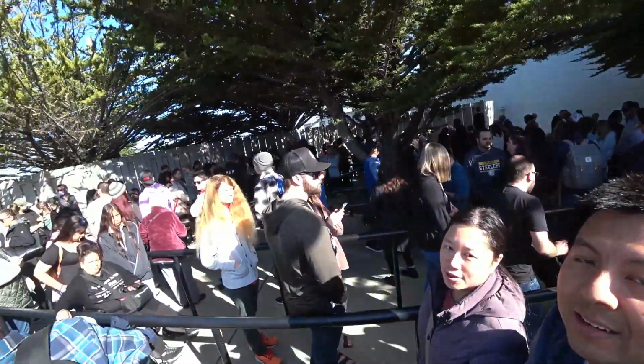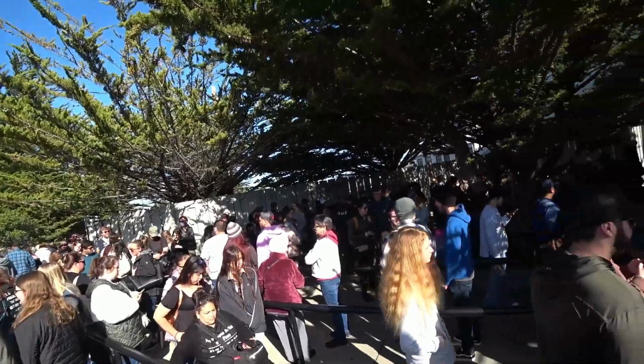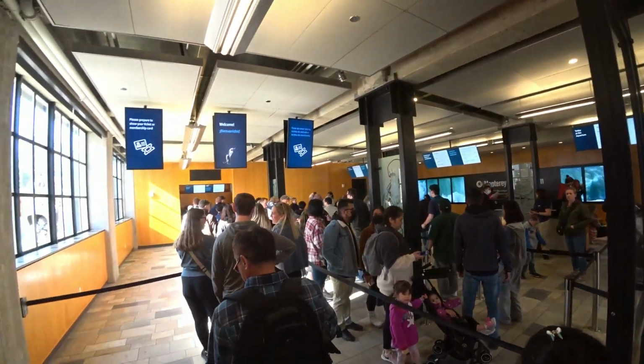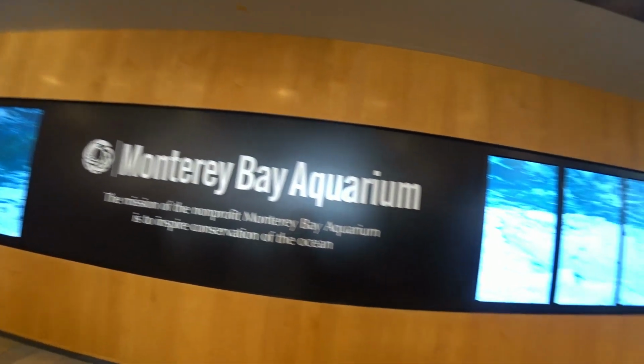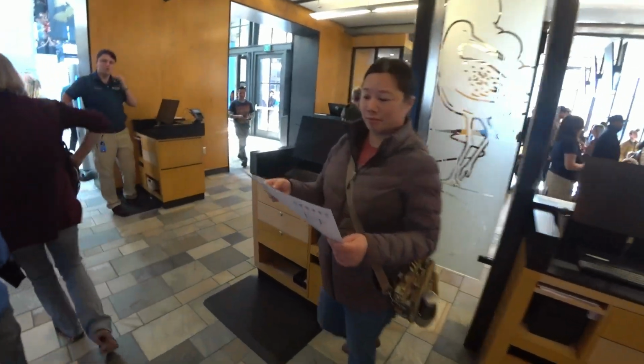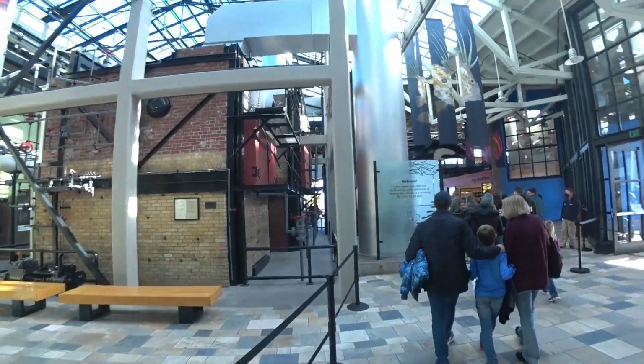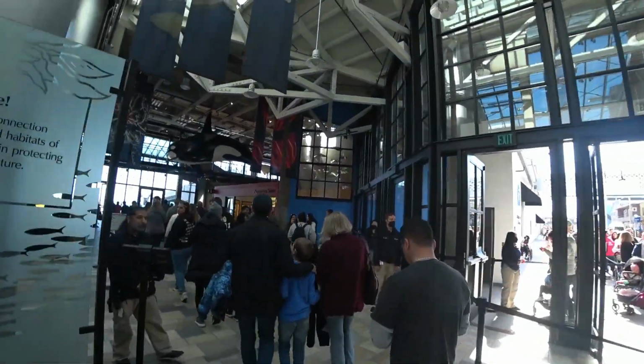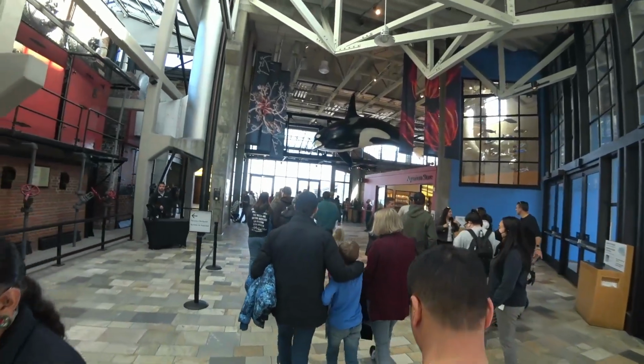After you pre-order a ticket, you have to wait in line to get into the aquarium. It's a long weekend. So we made it through. This one, right? We got the map. Okay, heading in. Where is it? How are we doing? Welcome.